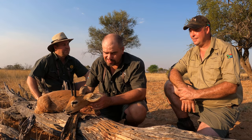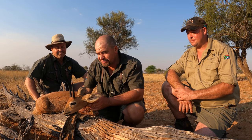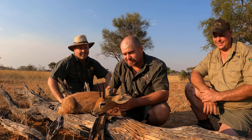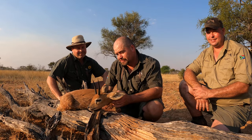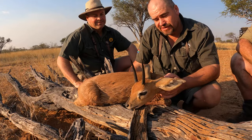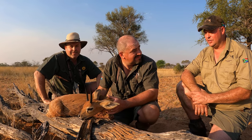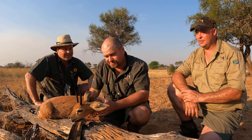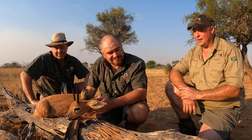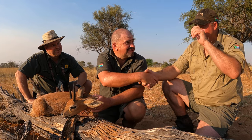Bula, thank you so much for joining on this hunt and experiencing everything with me. It's something I'll really cherish the rest of my life, this whole hunt, the lion hunt, the springbok, and then this beautiful little steenbok. Yeah, Frederik, congratulations. I know that you've been after a steenbok for quite a while. Well done. Congratulations on taking this ram. Yeah, well done, buddy. Really, thank you.